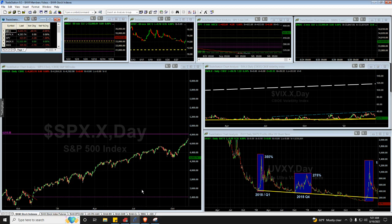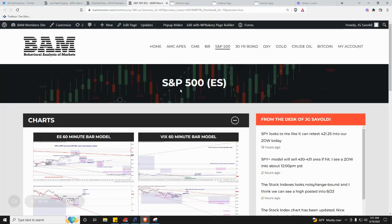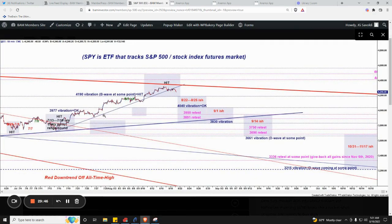Oh, I know what I want to show you guys. I wanted to end with this. I updated the charts here on the site. So here's the new data, you guys, and this is reflected on the forecast page as well.